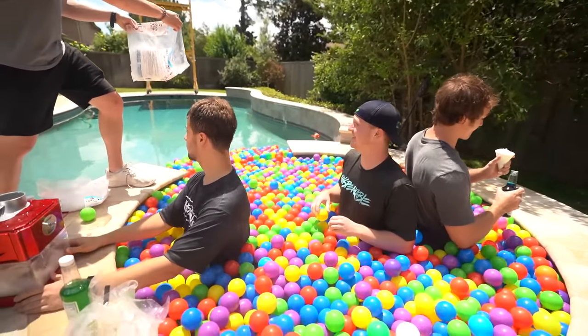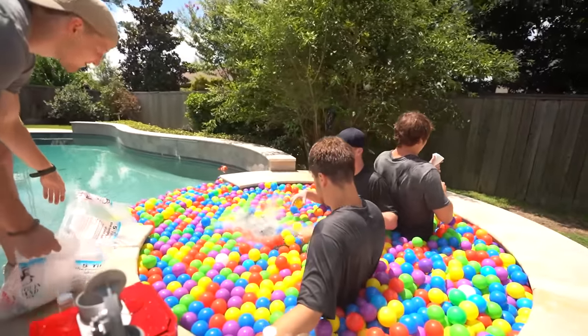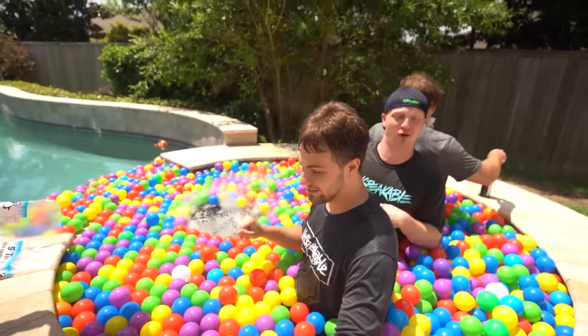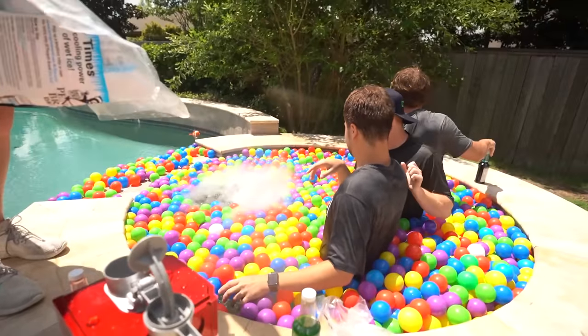I'm not ready for this. It's so cold that it's bubbling with all this smoke. Don't step on it because it will freeze your foot. It will literally give you frostbite. Nearly, yeah. All right, go for it. Dump it in. Oh my God!